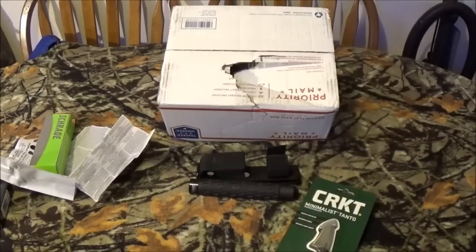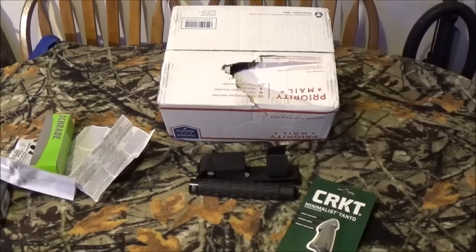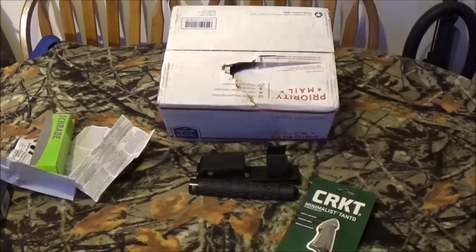Third item up is Cold Steel's Mini Kogo. Oh, excuse me, SD2. That blade's got a retail value of $40 on crkt.com. And the Mini Kogo's got a value of $10.99. Basically, there it is right there. So let's take this thing out of the package.